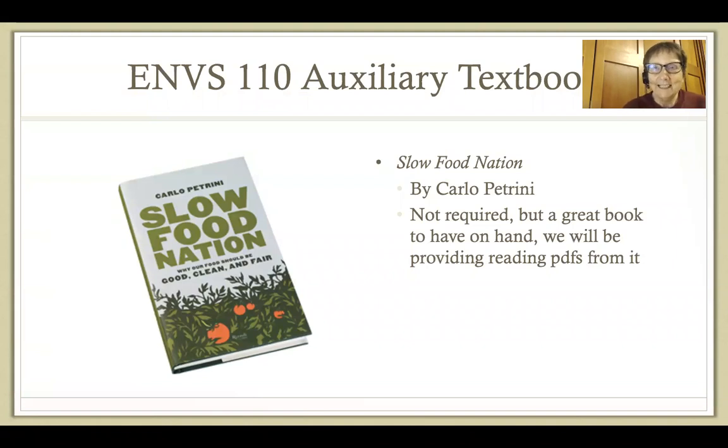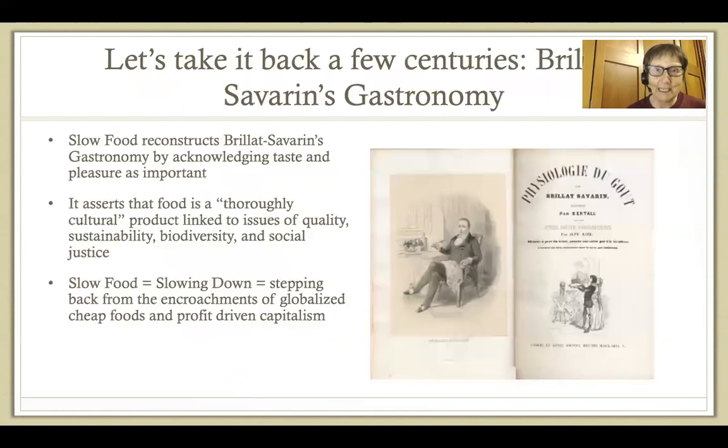In fact, we could consider Slow Food Nation by Carlo Petrini an auxiliary textbook. It used to be the only textbook for the class when I first taught it 10 years ago. It's a great book to have on hand, and we'll be providing some PDFs from it if you don't want to purchase it. But this was translated, and the author is Carlo Petrini.